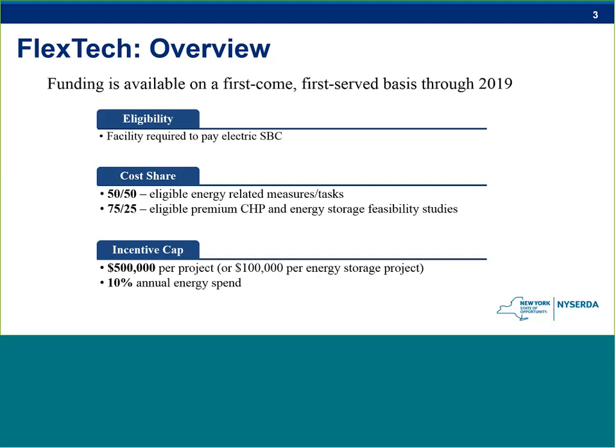For most studies, NYSERDA will contribute up to 50% of the eligible study costs, not to exceed 10% of the participating facility's annual energy costs, and up to $500,000 based on an approved scope of work. For most premium CHP-focused studies, NYSERDA will contribute up to 75% of the eligible study costs, up to $500,000 based on an approved scope of work.